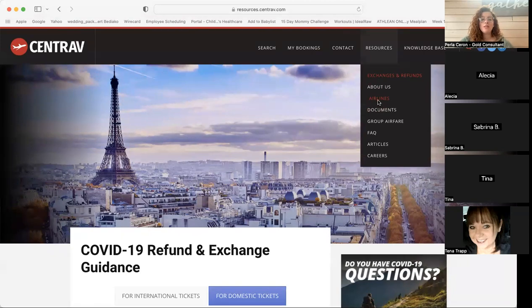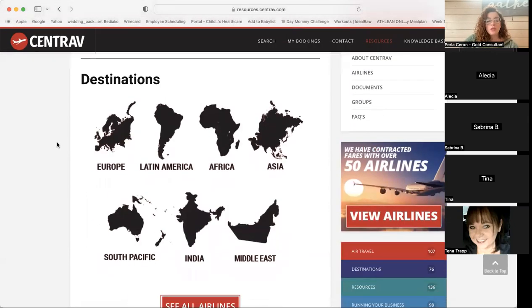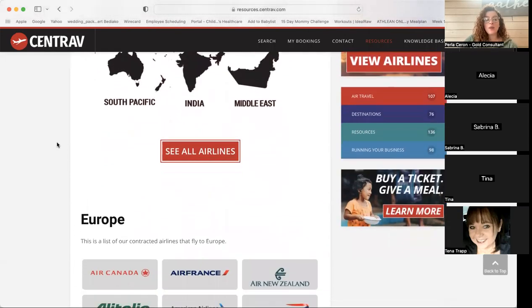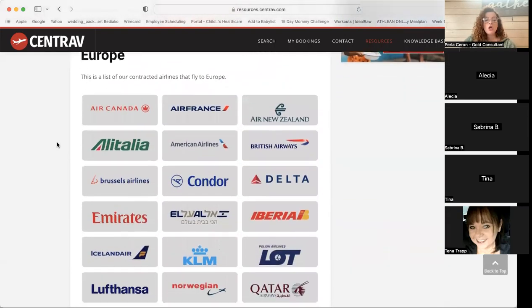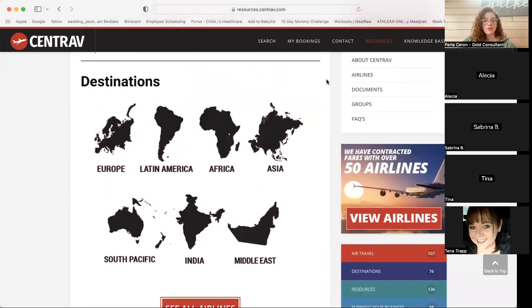Also, if for whatever reason you're searching and a certain city or country is not coming up, this is where you can go to see which destinations are serviced through Centrav. They have contracts with over 50 airlines. So if you know in particular that your client is looking for a specific airline, you can just go here to quickly see, okay, good, they partner with Delta or British Airways, and that way you're safe, okay?